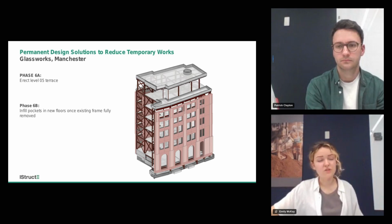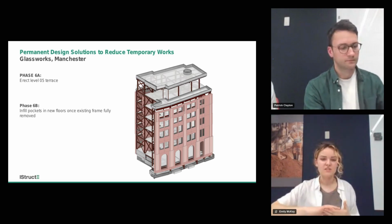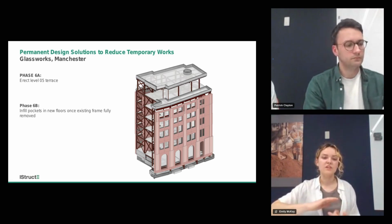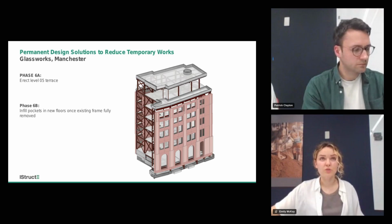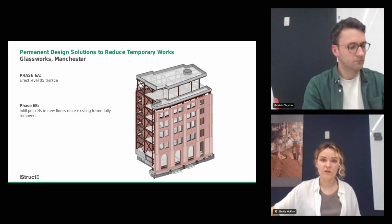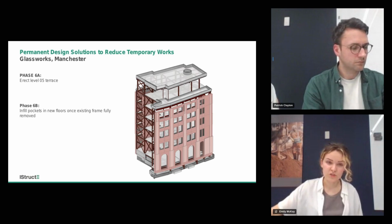And as you can imagine, huge amount of collaboration between steel frame contractor, concrete frame contractor, demolition contractor. There's a lot going on at once on the site, RC frame contractor in the basement. And it's really getting everybody on board early, as Pat's already touched on, and fostering those strong relationships and commitment to doing it in the best, most logical way, to minimise these temporary works.